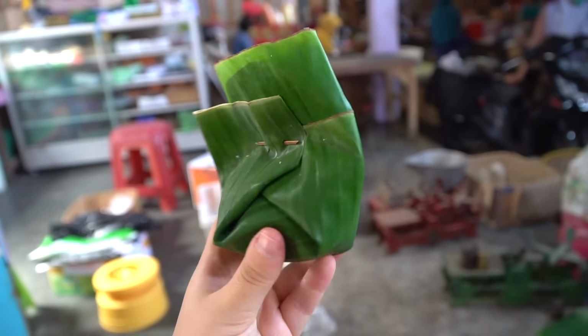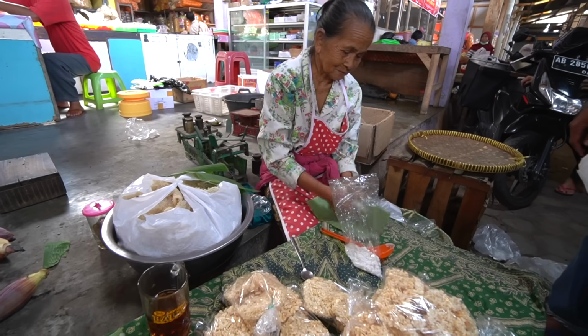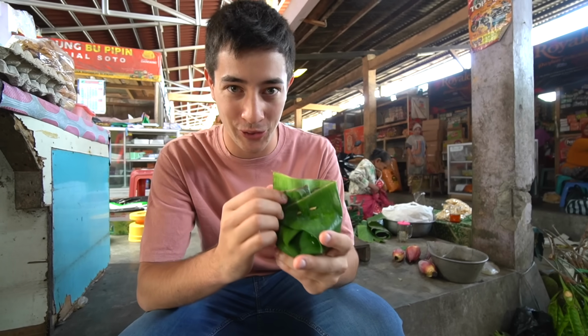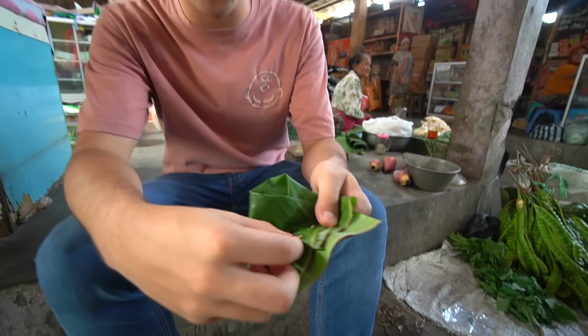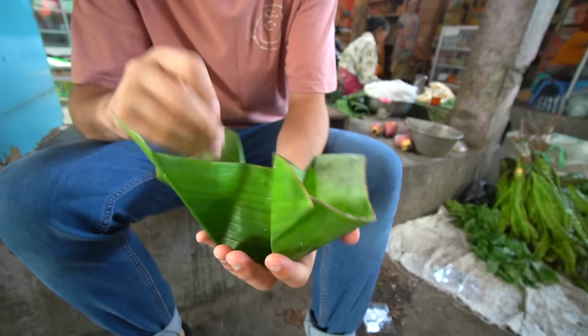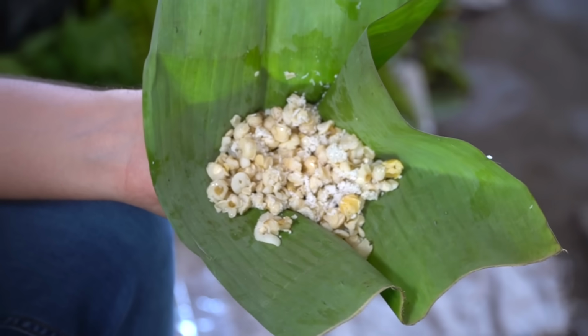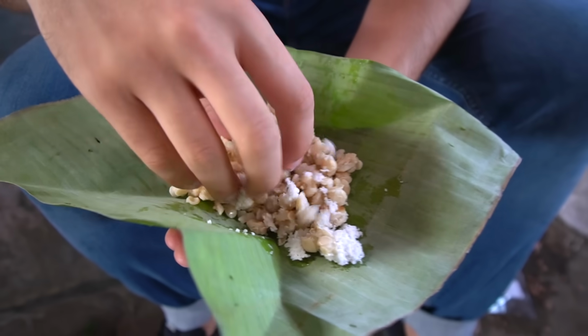So we just got this little parcel for breakfast from the grandma behind me here, really friendly, and this is called grontol. And it's steamed corn. You can see it's wrapped up here. I'm gonna pull this little twig out. It's in this banana leaf, and then I can open it up, and then you can see all that steamed corn. And then she's mixed in some coconut too, so some shredded coconut.